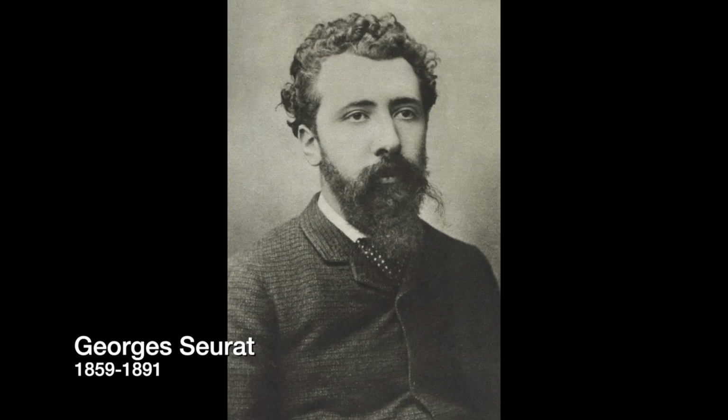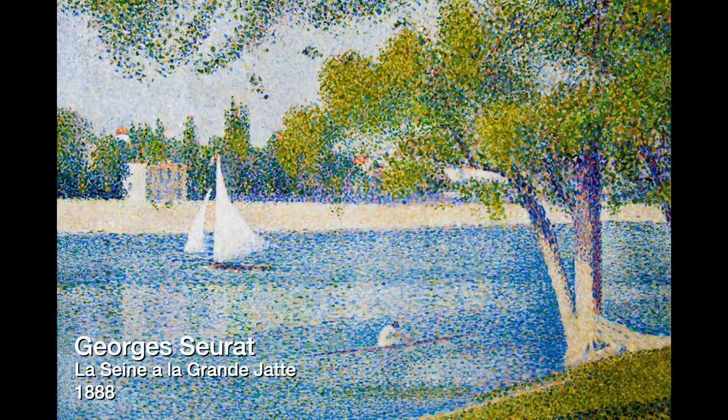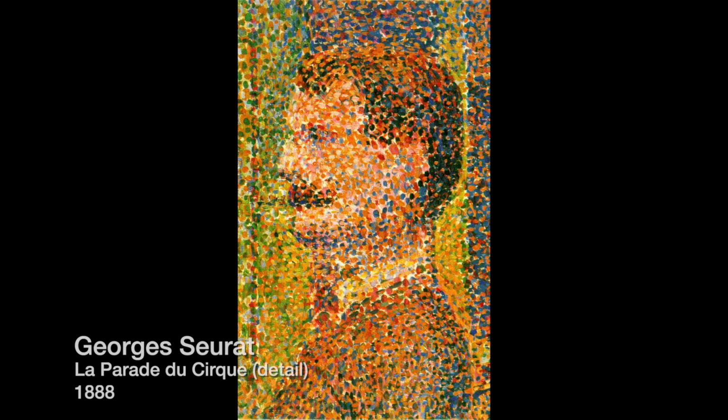The French artist Georges Seurat had a very different approach to painting. He invented a style of painting called pointillism. His paintings are composed entirely of small dots. Seurat studied color in a very scientific way. His methods of applying color were based on 19th century optical theories. He laid colors side by side so they would blend in the eye of the viewer.